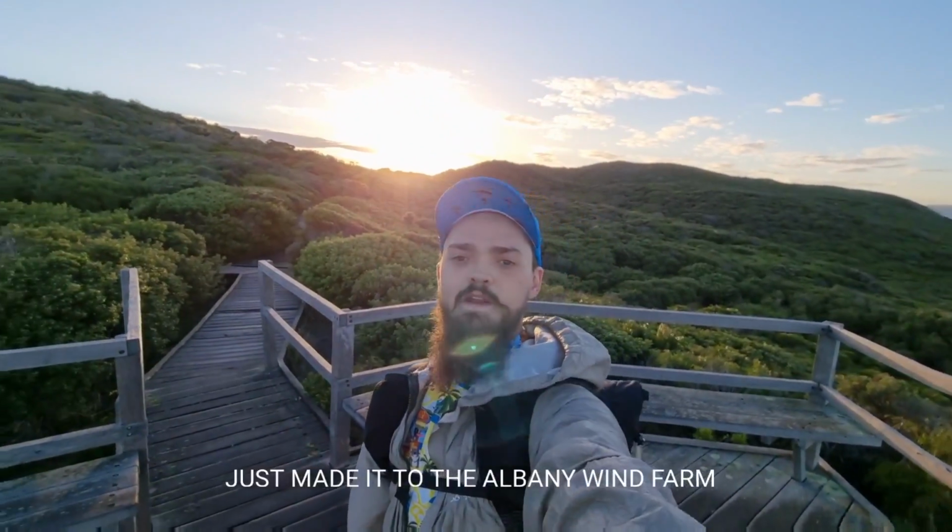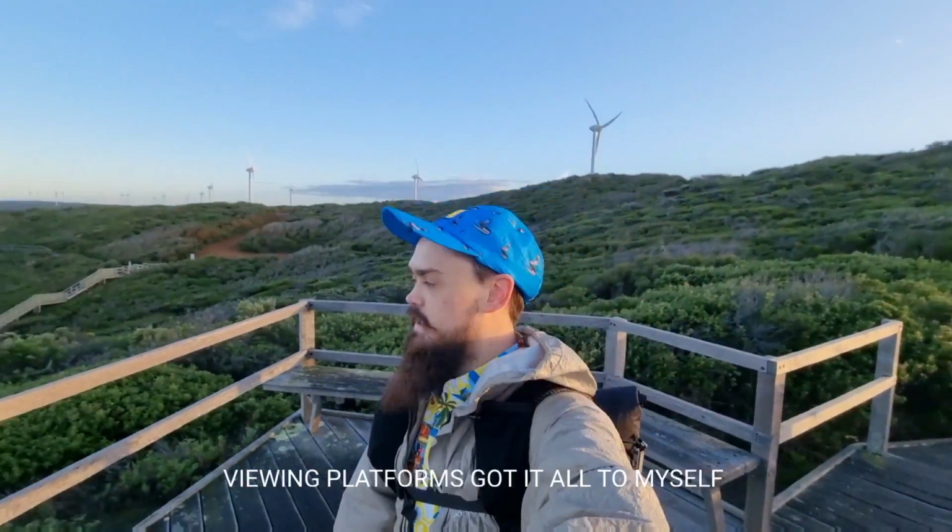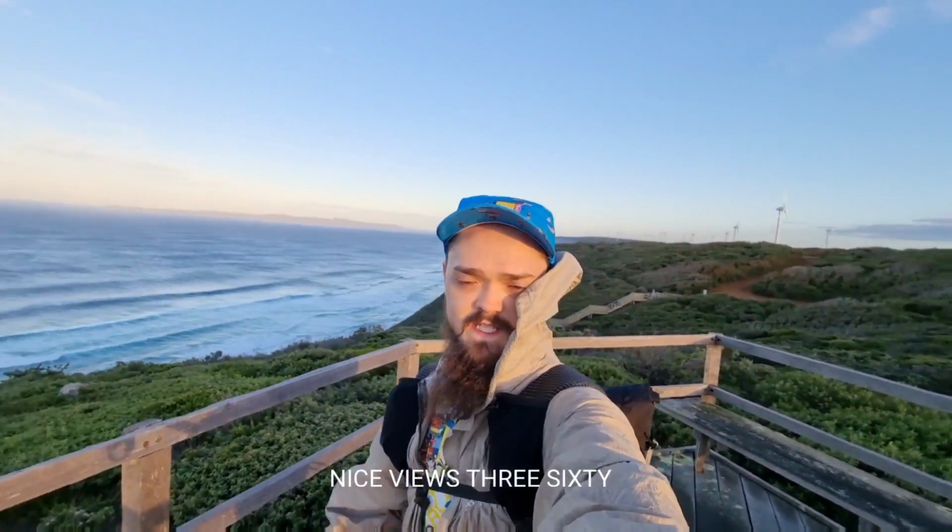Made it to the Albany wind farm with the viewing platforms. Got it all to myself, eh? Nice views, 360. Oh, I'm gonna lose my hat. It's a bit windy this morning, but awesome.